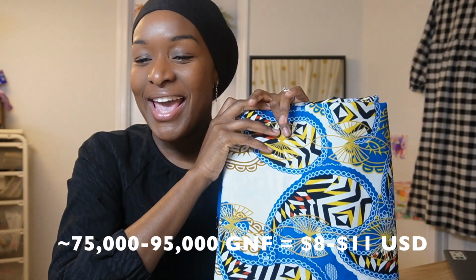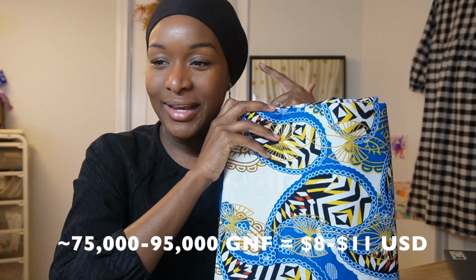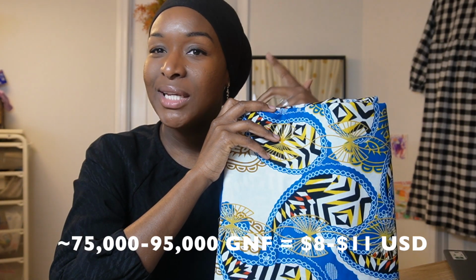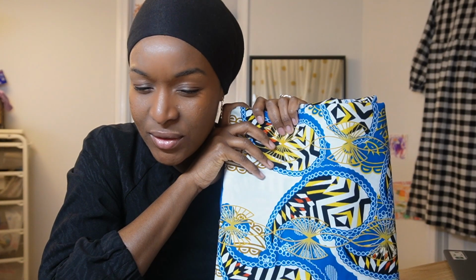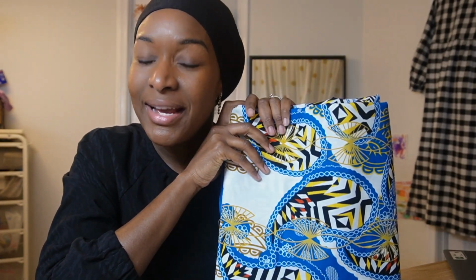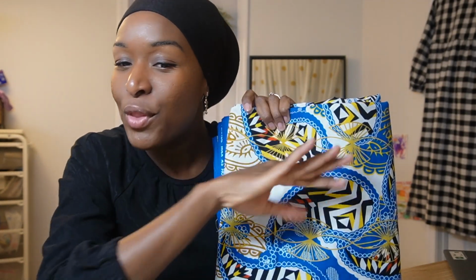It was like $8 or $9. And I think I wasn't computing the math quickly enough, as it was happening, because some of the things I was passing up, but when I sat down after I got home, it was like $8, or even if we round up to $10 for 6 yards of fabric. Fatmata, why didn't you buy up the whole lot? Anyways, it was better this way.